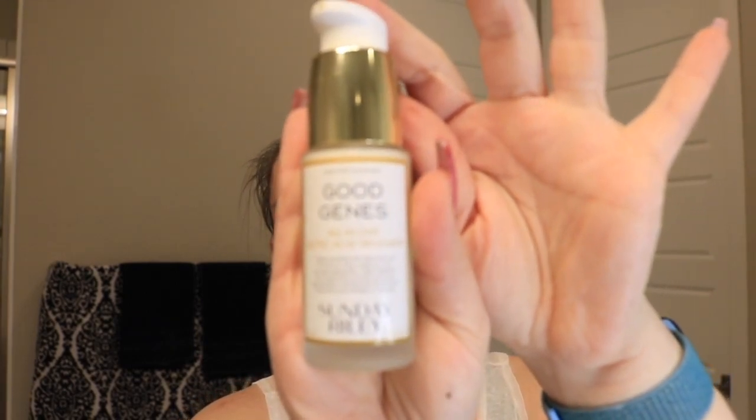After that's pretty much soaked into my skin, I started to use this Good Genes All-in-One Lactic Acid Treatment by Sunday Riley. This is also another product that I received in my BoxyCharm, so I'm really excited about it. First, I'm dropping it on. And just like that. And then I take my two fingers, my ring finger and my middle finger, and just kind of work it into my skin. So just like that, again, always make sure that you use an upward motion, just kind of lifting up that skin.